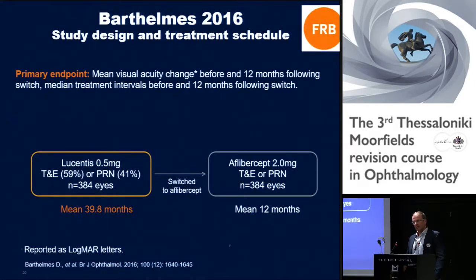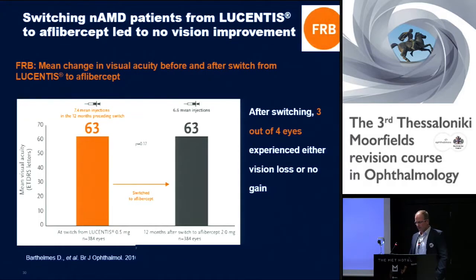Then Barthelmes, in the same year, 2016, announced results looking at whether switching from one agent to the other may make any difference. In fact, most of them were a switch from Lucentis to Eylea. They showed, again, no difference between the two in terms of anatomical results, as Irene has already mentioned. But there may have been some difference in terms of functional results, and maybe a slight reduction in the number of injections as well.